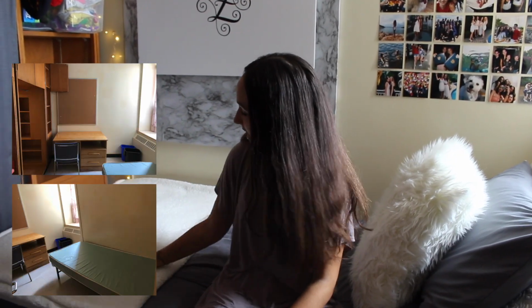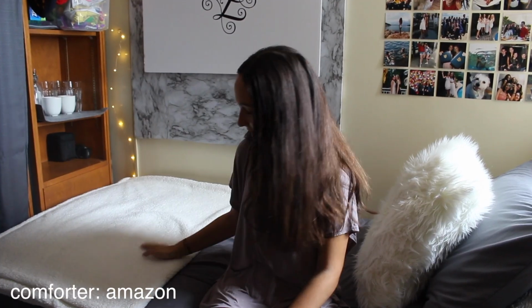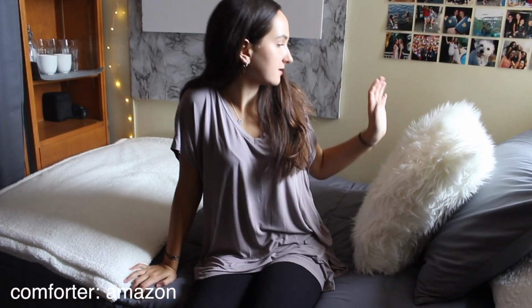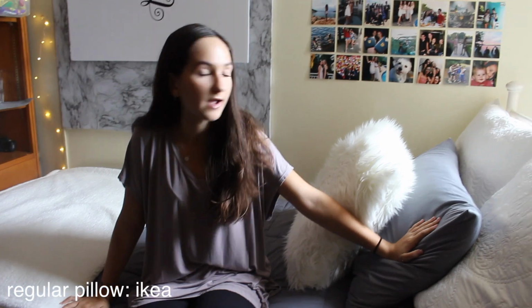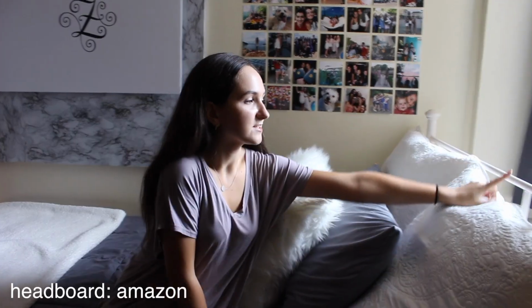Then this is the best part, my bed. So I have this white throw pillow. It's really soft. And then this gray comforter, and then a white fur pillow, the gray pillow that I sleep on, and then two big white decorative pillows. Then I also have this headboard.